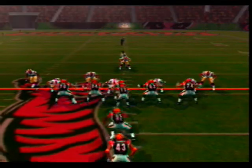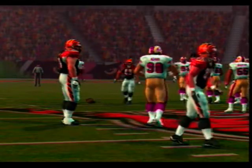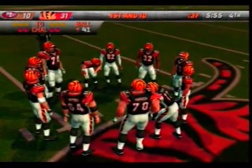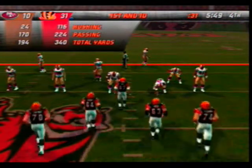Out of the I formation. Hand it off to the back. Swift is there for the tackle at the 41. Solid yardage on that run. You know, people say you got to run the ball, you got to control the clock, but the key thing is you have to run the ball successfully. You have to establish a threat that you're going to make the defense respect.